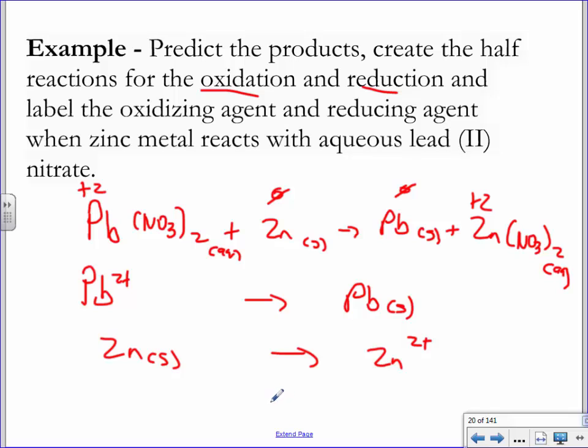Well, once I start writing out the basic framework, now I just got to figure out which side the electrons need to go on. So if I go from 2+ down to 0, which side do I need electrons on? The products or the reactants? Yeah, we need 2 electrons right here, because 2 positive and 2 negative make it neutral. Well, then it's the opposite here. Here, neutral is going to go to 2 positive and 2 negative. There, I've got my half reactions written out.